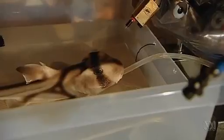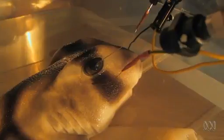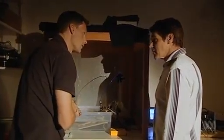This guy's been given a general anaesthetic. What's the tube for? Well, because they're anaesthetised, their breathing slows down, so we need to make sure that they're getting lots of oxygenated water over their gills as well as the anaesthetic to keep them asleep. He looks pretty still now. Yes, that's right, the anaesthetic's working. So we've got the electrodes in and the fibre optic pointing at the eye there, which is going to flash the lights onto his eye.